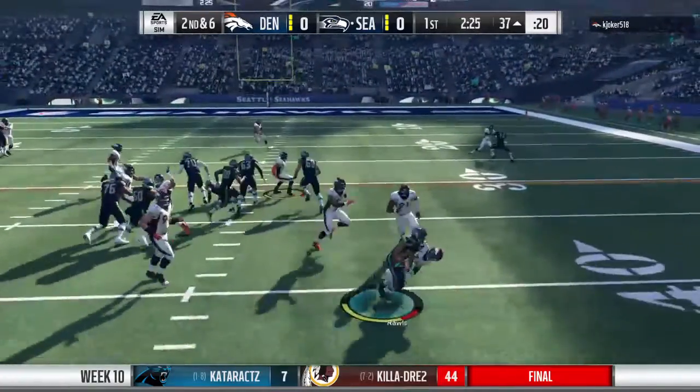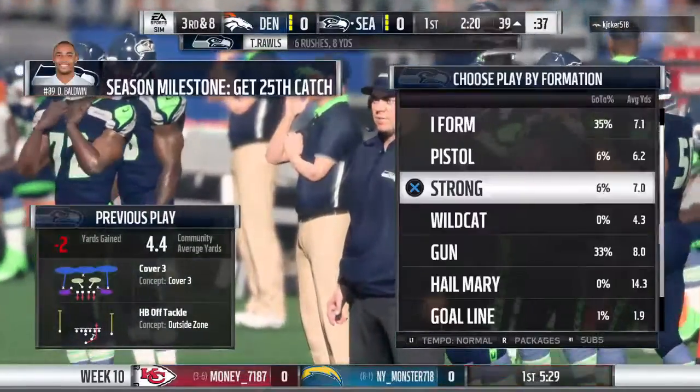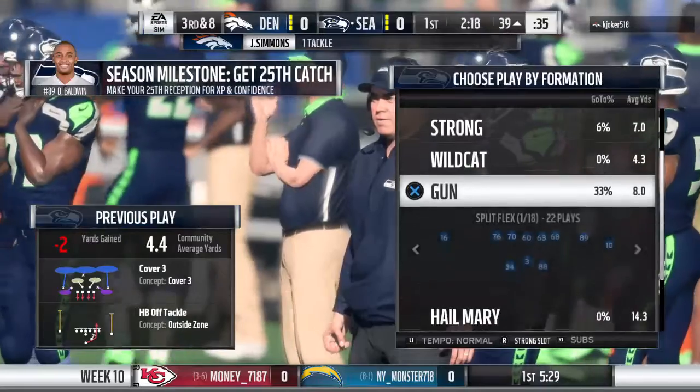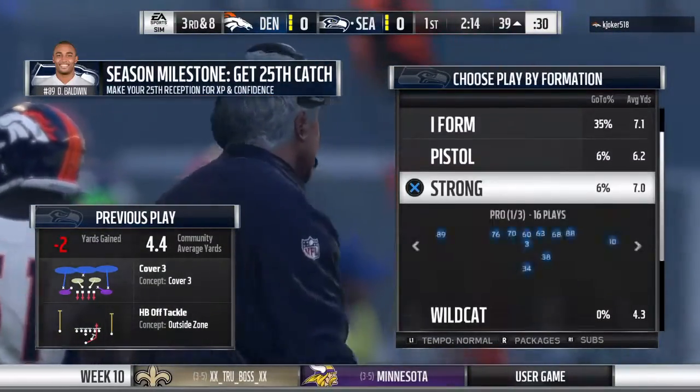They stay on the ground. Rolls again. No dice this go-around. He's hit behind the line and taken down. It's a loss of 2. Now 3rd down. If you're the coaching staff upstairs, you might want to file that play away.